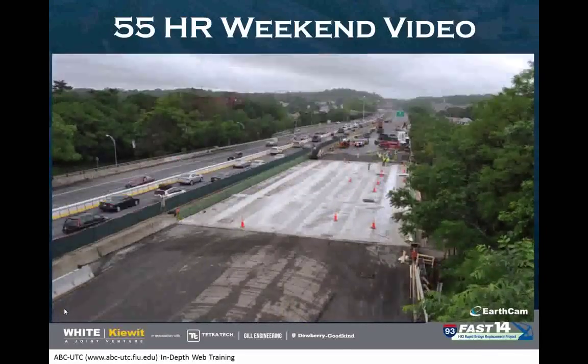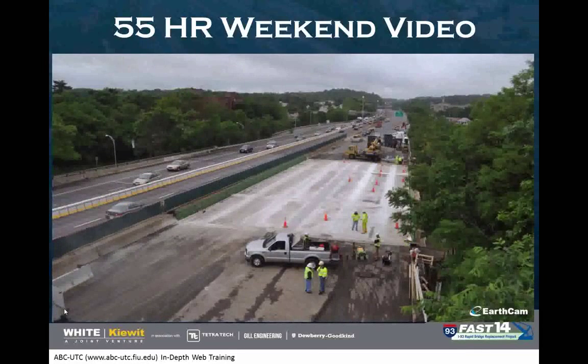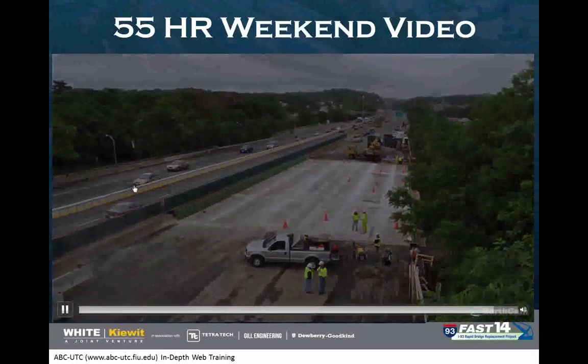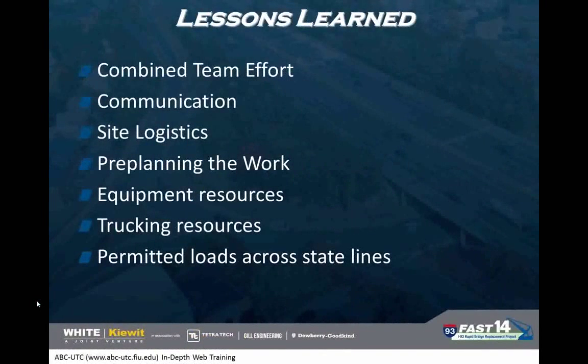No traffic's allowed on it yet. There you go. We must have got an approval. Then the traffic's allowed to go back and forth. And basically at the end of the weekend, the only thing you don't see here is that we would put our temporary barriers out and restripe that roadway and open it to traffic.